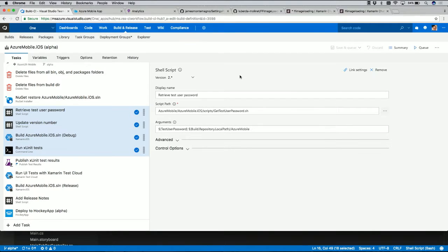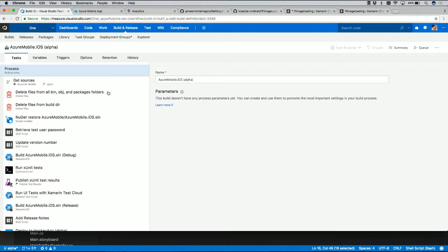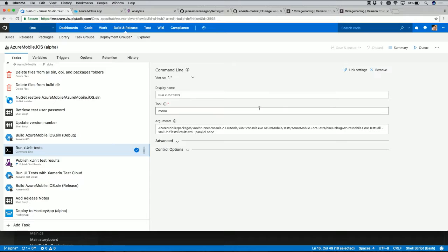Let's see. Let me refresh that really quick. Yeah, it seems like it's stuck on a checkbox. Yes, it doesn't let me uncheck. So this is running XUnit tests.